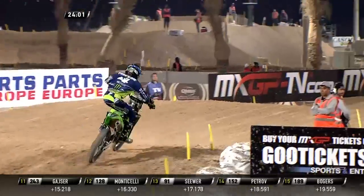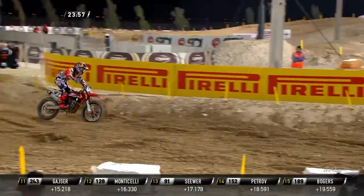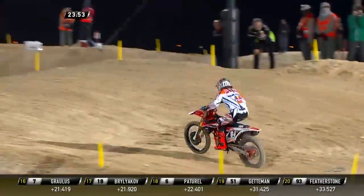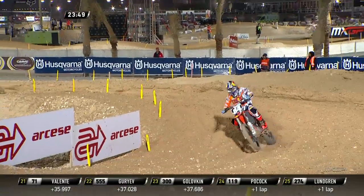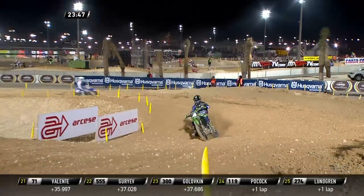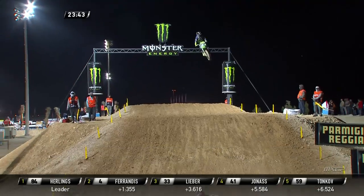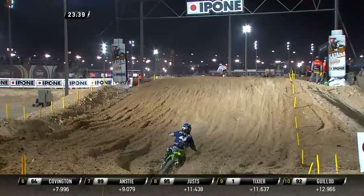Oh, missed gear there for Ferrandis. Wanted to get on the gas, he couldn't. You saw the left foot just change as he realised he'd hit neutral. Would have lost him vital ground there in the run up through that wave section. But Hurlings looking good here, I have to say, despite the limited time that he says he's had on the bike. But he definitely looked like he'd worked hard in that first race, in the post-race interview after moto number 1.